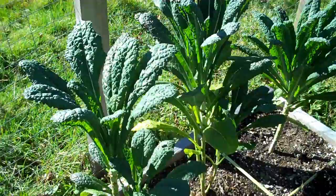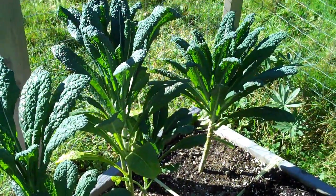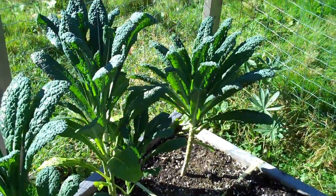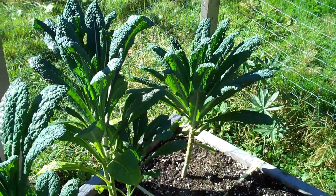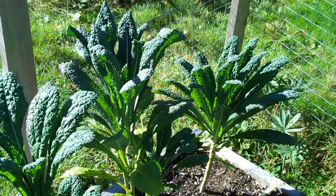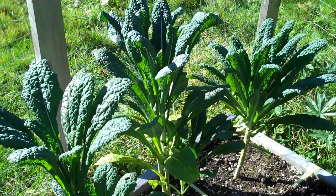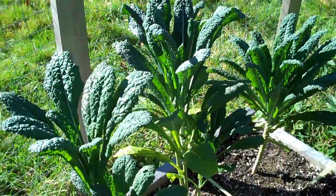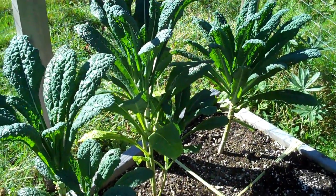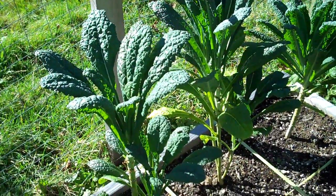The kale Toscano palm is continuing to come along nicely, and that's something else that's very cold hardy that will stand many hard frosts. I haven't frozen any of it for use later on this winter. I've been using it all fresh and enjoying it very much, but I guess pretty soon now I've got to blanch and freeze some of that if I'm going to have any for this winter.